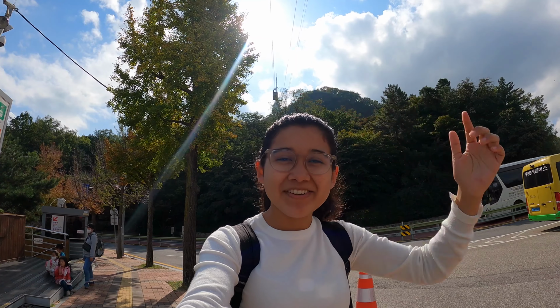It's right there. I'm super excited to go up this tower because I've heard it's really high and Korea looks so beautiful from up there. I want to show you guys this place since I've never been here and I want you guys to explore it with me. So let's go.